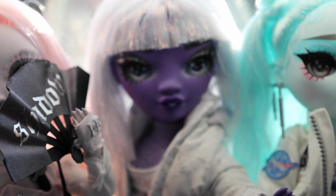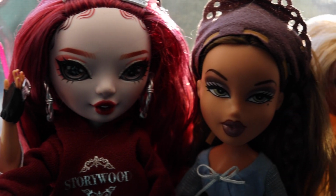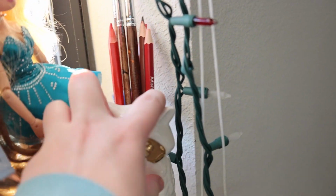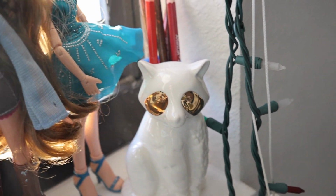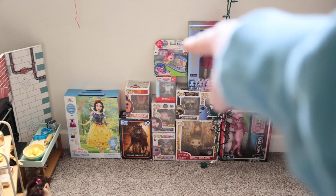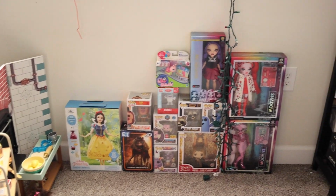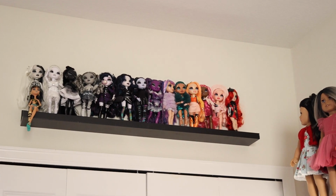In my windowsill, I keep some of my Rainbow and Shadow High dolls because I do, and Bratz. I forgot about the Bratz dolls. In this raccoon, I keep some of the colored pencils and paintbrushes I commonly use to repaint the dolls I restore. And underneath the windowsill are some of my Funko Pops and other types of dolls that need to be unboxed. So they're just chilling there for now. I'll get to them eventually. Oh yeah, and above the closet is most of my Rainbow High and Shadow High collection.